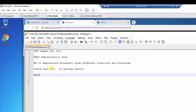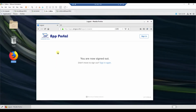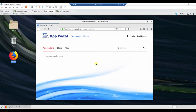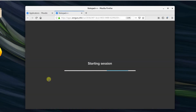However, we're going to go ahead and save that we've been on the Windows 7 device, right? I now have to go over to the school and do some research for my research paper. I'm now going to log into their lab, which happens to be a Linux box. I'm going to go over to my portal server. Once I authenticate and I open up the file where Notepad++ is, you notice there's a green dot here, which means it has an active session for my authentication. I'm now going to go ahead and open it up and sign in.